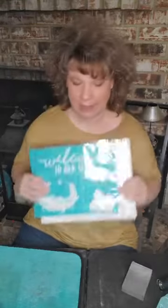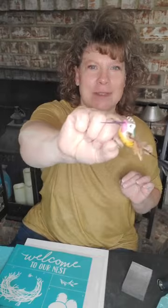Welcome to our nest. And then I've got these cute little birds. These also came from Hobby Lobby. They're little hummingbirds. Aren't they cute? We still have hummingbirds in our yard, and I love them. And then this is what I have my boys hunting for, a stick. So we're going to use the stick and put the little nest on top. And hopefully this is all going to come together like it is in my head.